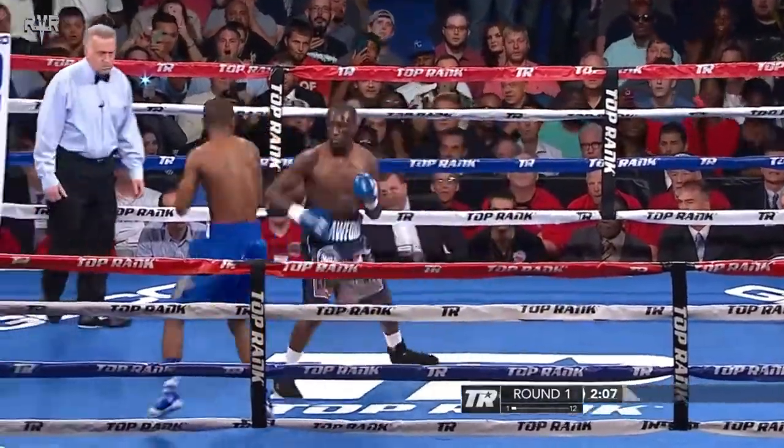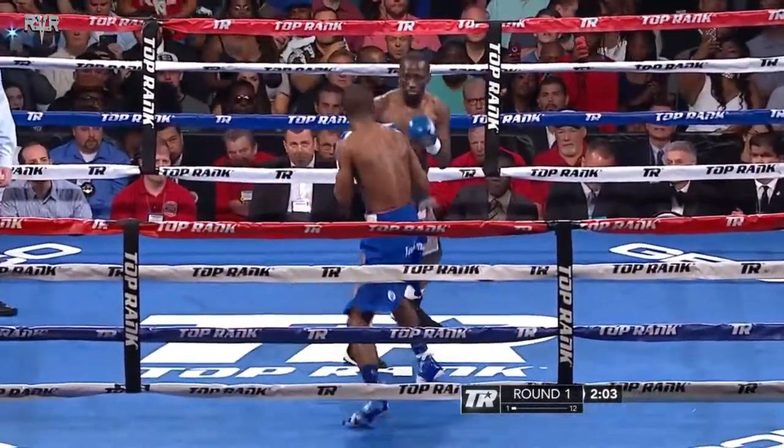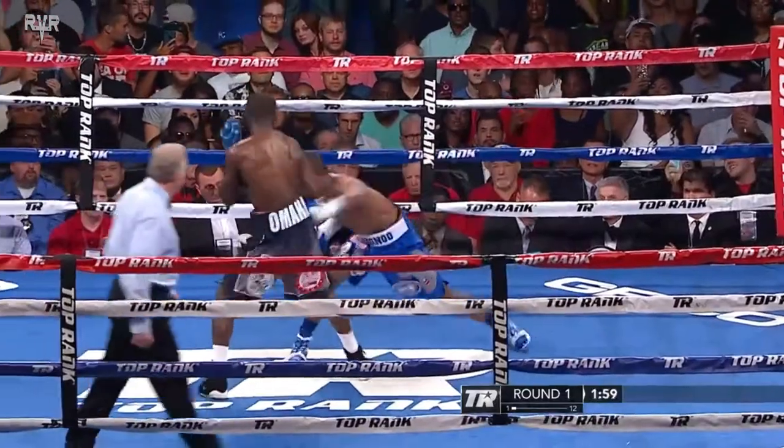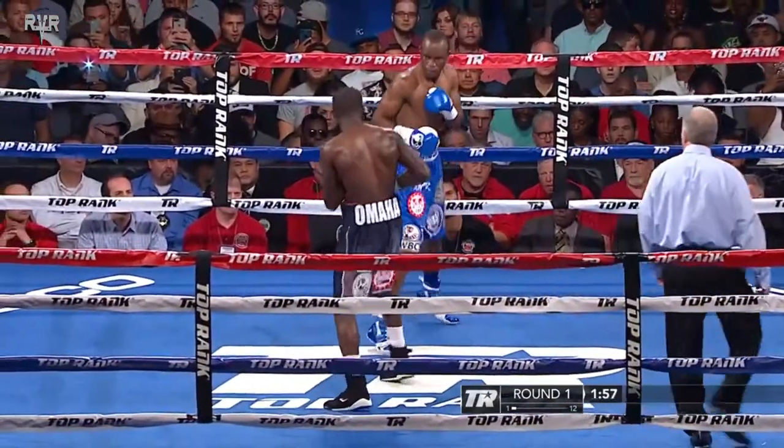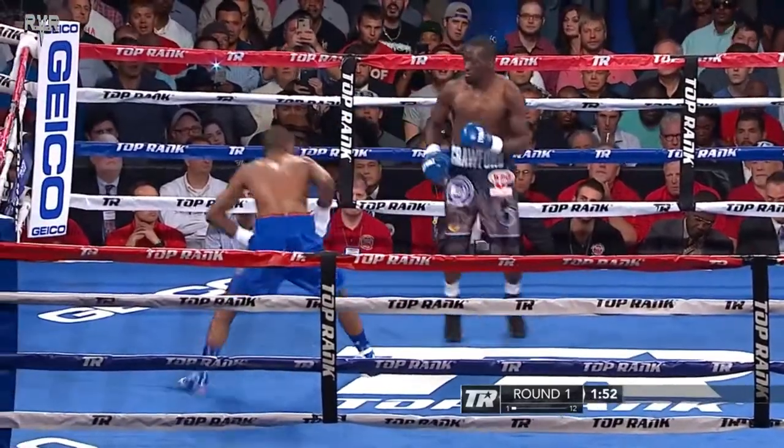A good looking counter left hand from Crawford as Indongo lunged in. Did you miss? He's faster. Quicker hands. He buzzed Indongo with that straight left. Got his attention right away.